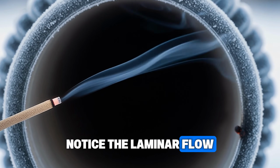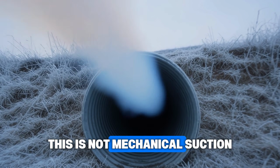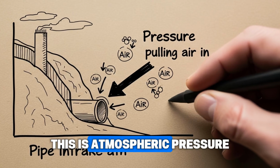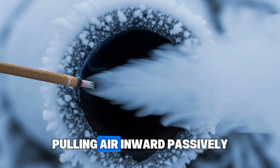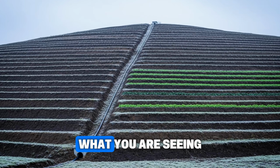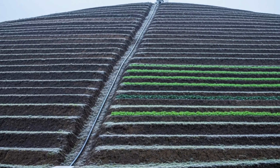Notice the laminar flow as it is pulled toward the intake. This is not mechanical suction. There is no axial fan. This is atmospheric pressure gradient at work. The stack effect is creating a continuous vacuum, pulling air inward passively, even in these sub-freezing conditions. What you are seeing is the subterranean plumbing of the Earth itself.